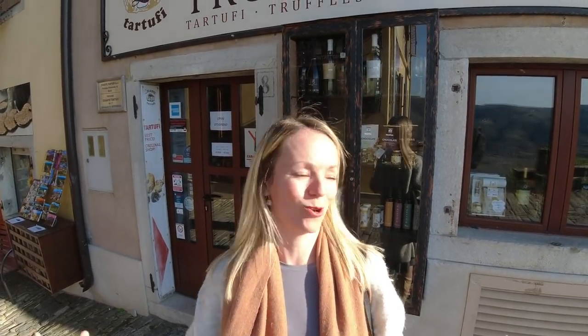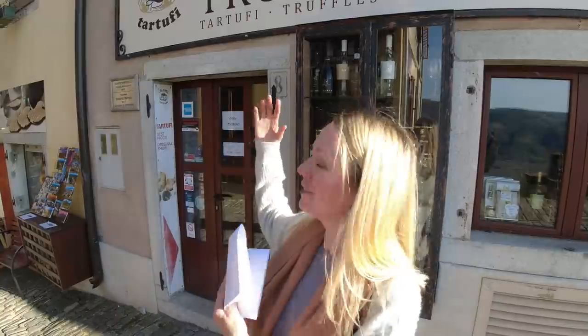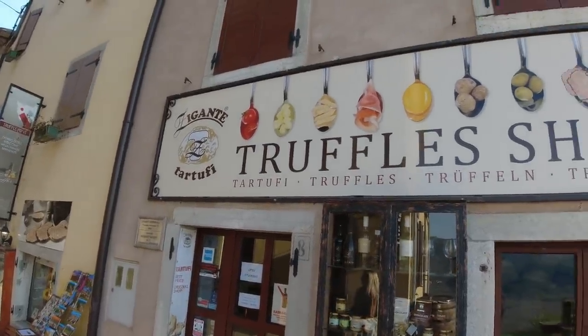You can't leave Motovun without mentioning truffles, because actually in 1999, the largest truffle in the whole world was found here in the Motovun forest. It was 1.3 kilos, it was a white truffle, and it was huge. It still stands as the world record for the largest truffle ever found. And this store behind me is Zigante truffles. It was Zigante who actually found the truffle.